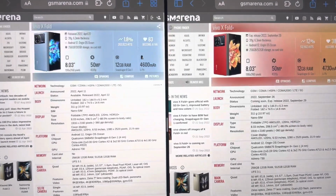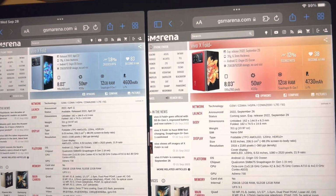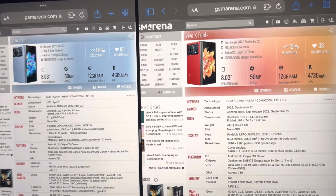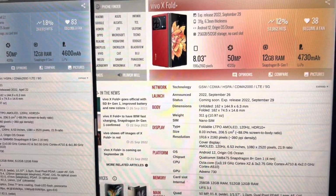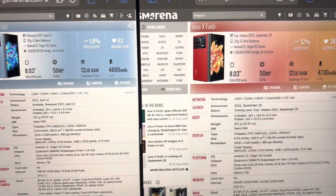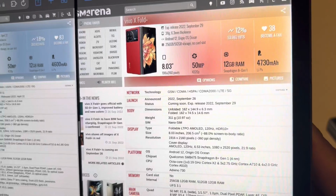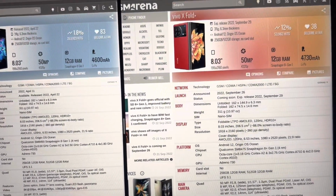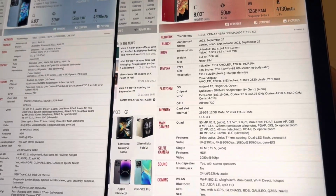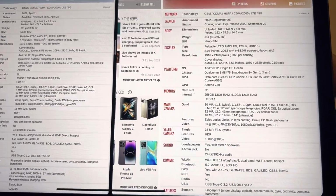So only a few differences as far as what I have been able to research and discover. One of which being the color options. Now they've added a red. You will now get the Snapdragon 8 Plus Gen 1. So we get a spec bump with the processor. As you guys can see, we're going to get a bigger battery, 4730 versus 4600. And Qi wireless charging certification for the new Vivo X Fold Plus.